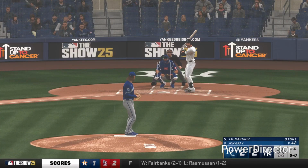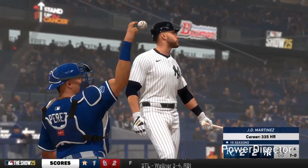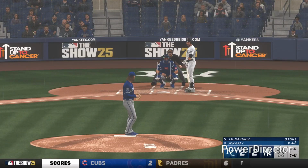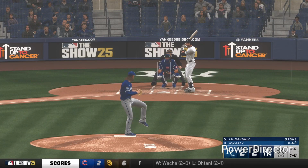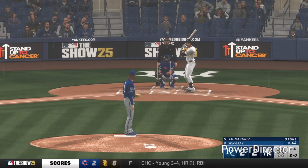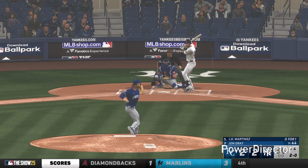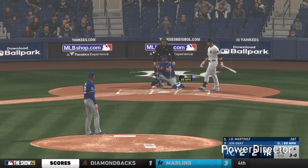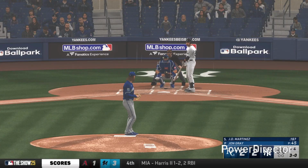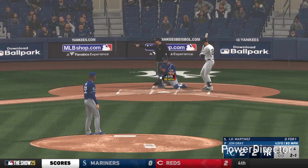Bottom 4. Now the left fielder, J.D. Martinez. And the first pitch misses for ball 1. That's a good miss off the inside part of the plate. You'd much rather miss there than out over the plate where this guy could do some real damage. And another ball. That one not close. And now 3-0. And that's in for a strike.